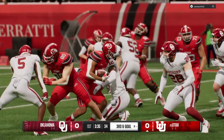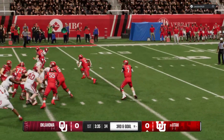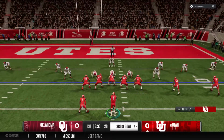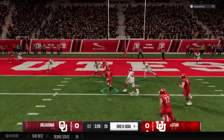It's looking like they're going to have to try to throw this one into the end zone here on 3rd down, David. Quarterback's got to be careful. Can't get greedy because you know these windows, they close fast. Extremely tight windows. Find your big body guys that you know can win in contested situations here on 3rd down.